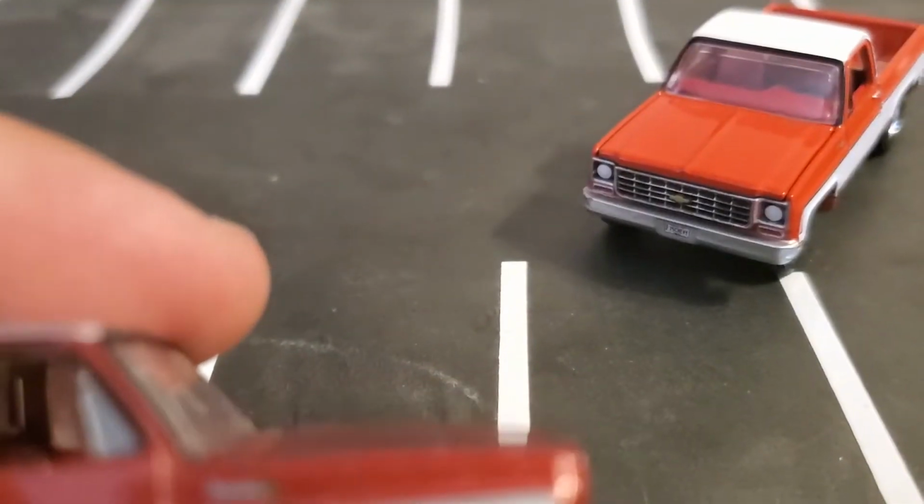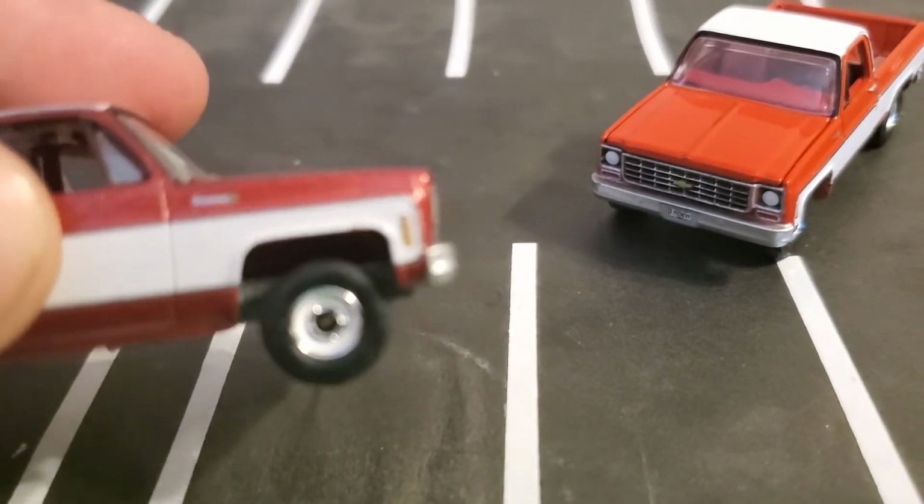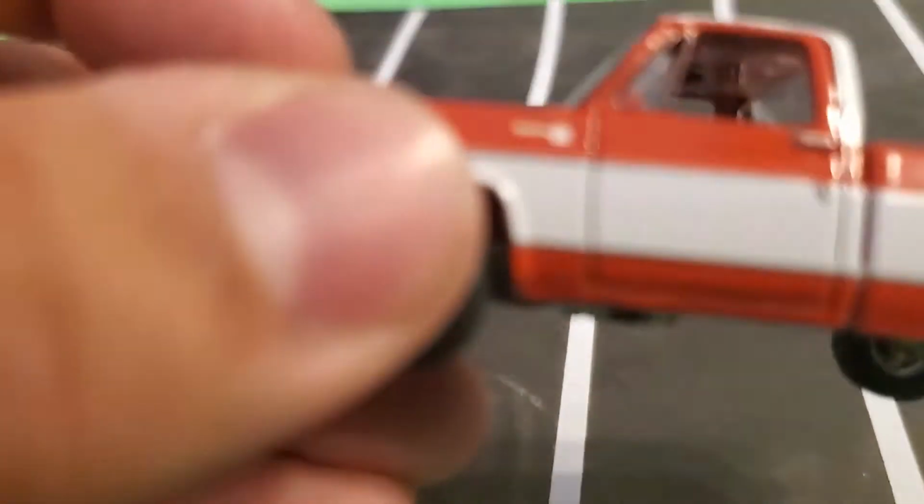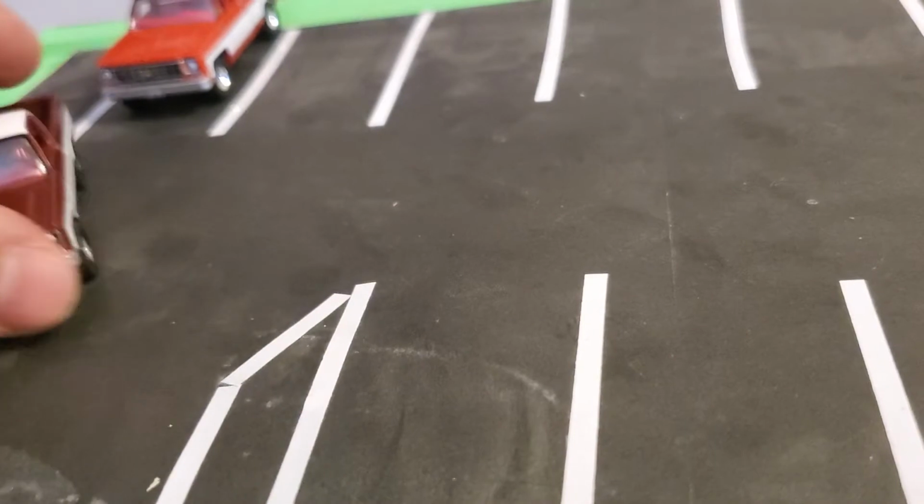Everything, even down to the right here, if it focuses, the Cheyenne right here, and then this one I believe just says Silverado on it. It's kind of hard to see. It's really small. It's just painted on.